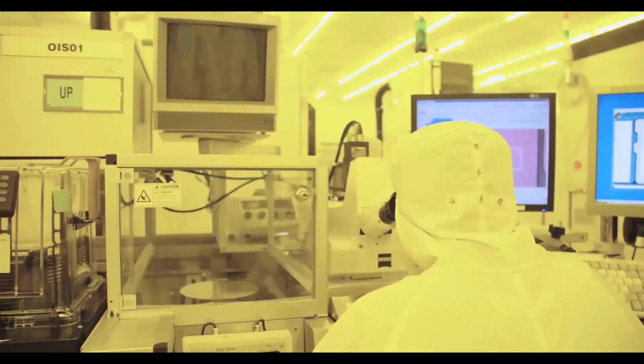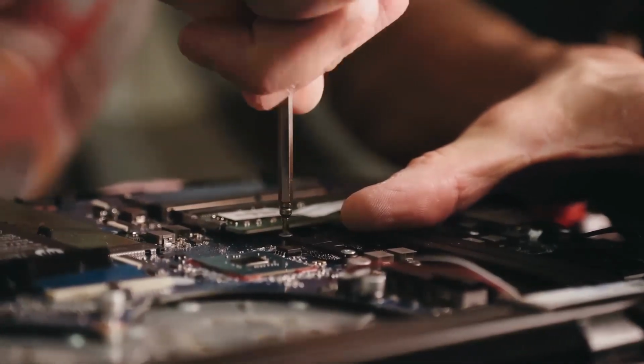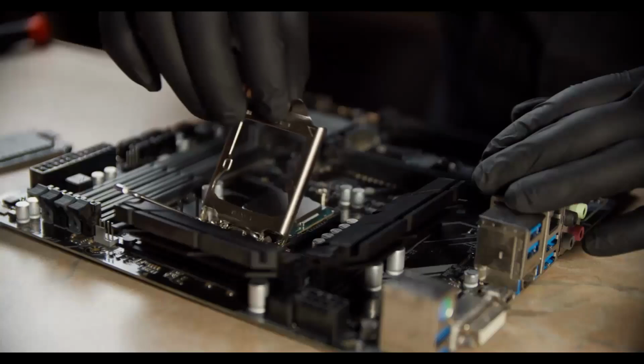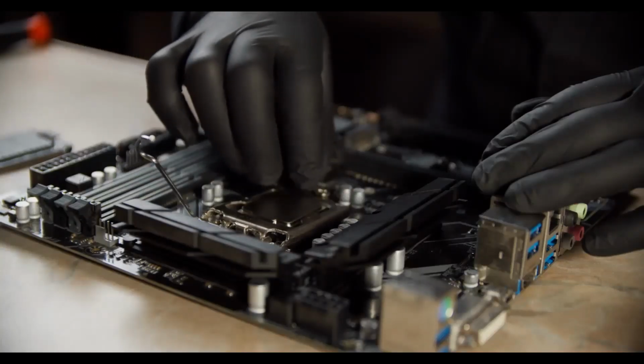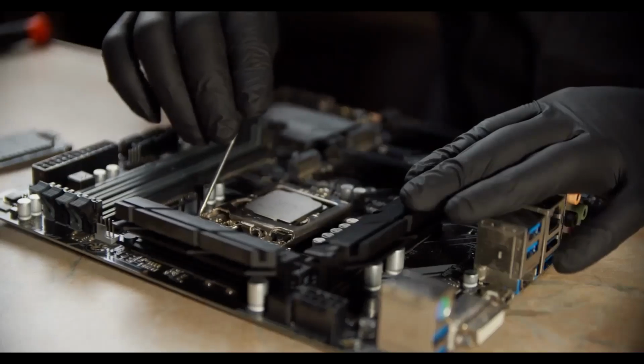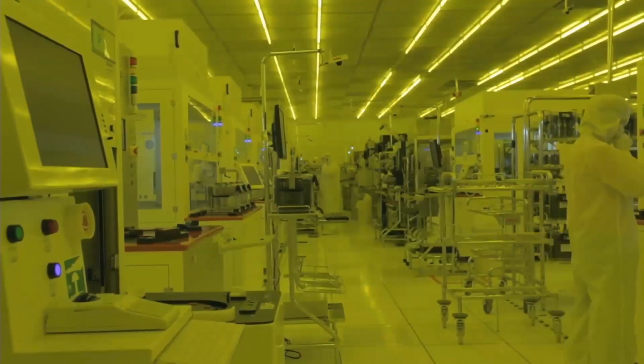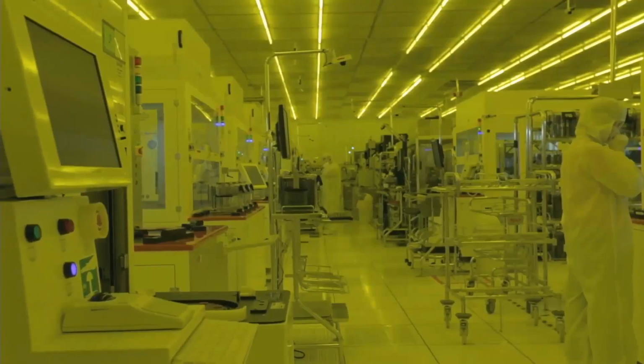Intel might pull ahead in some productivity-focused tasks due to its higher core count, but when it comes to gaming, the Ryzen 7 9800X3D is often the better choice. Its lower power consumption and 3D V-Cache technology give it an edge for those who prioritize gaming performance over all else.